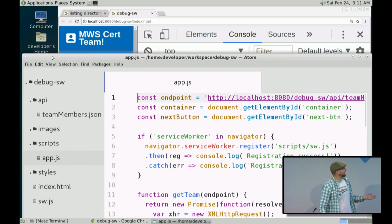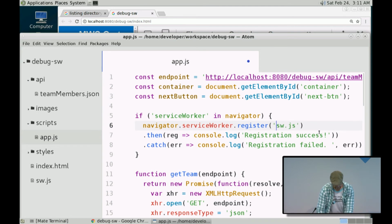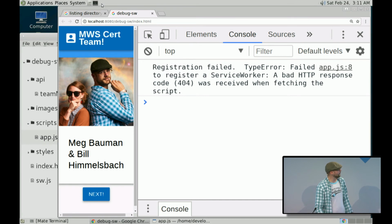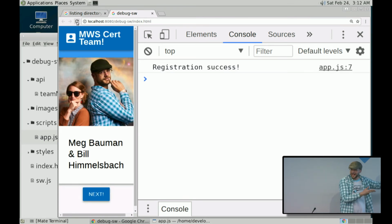So I'm going to go back to here, right? And the path is right here. Oh, okay. So now if I change this to serviceworker.js, nice. All right, so you guys think it's going to work? I hope so. All right, I'm going to refresh the page once. Oh, no more error. That's pretty good. That's pretty exciting.